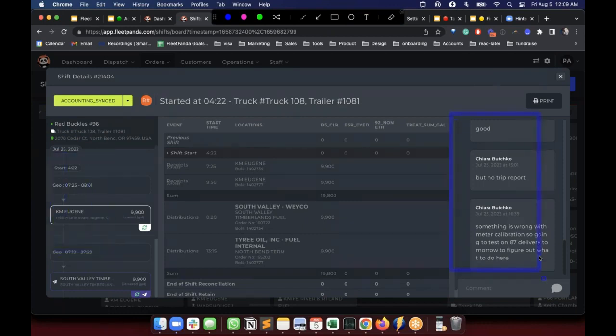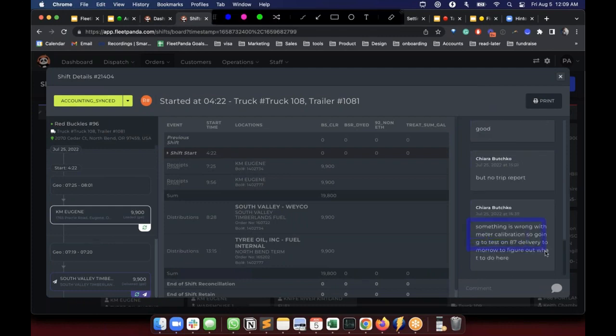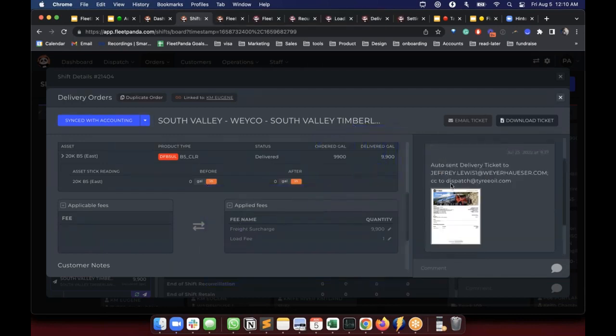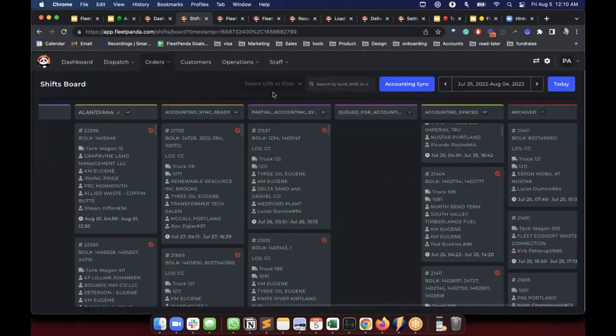On the right, it's giving you comments where your drivers and dispatchers are adding comments. So check out this comment where it says something is wrong with meter calibration, so going to test on 87 delivery. This kind of information is getting lost in WhatsApp messages and text messages, creating chaos in your dispatch. We're bringing it all together so that all this context is right on the shift. And then you can further drill down and see what's going on in a particular order: who delivered it, how much was ordered, how much was delivered, what kind of fees are applied, and we send out branded delivery tickets on your behalf. So that's a quick sneak peek into the system.